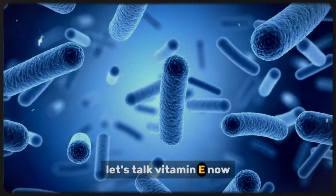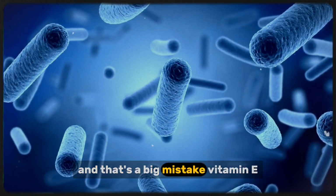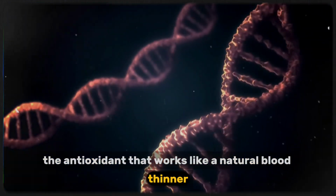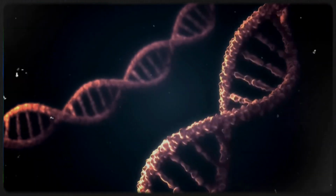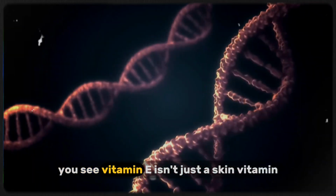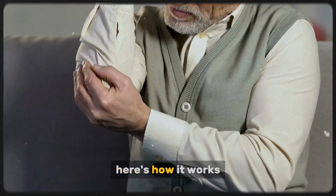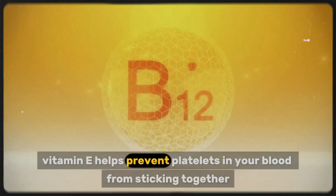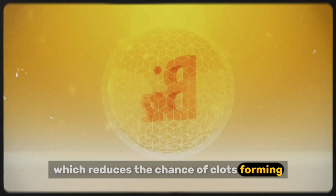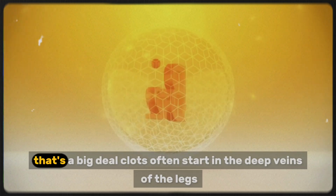Let's talk vitamin E. Now here's one most seniors completely overlook, and that's a big mistake. Vitamin E, the antioxidant that works like a natural blood thinner, supports artery flexibility and protects your legs from clot-induced numbness. You see, vitamin E isn't just a skin vitamin, it's a circulation powerhouse. Here's how it works. Vitamin E helps prevent platelets in your blood from sticking together, which reduces the chance of clots forming. And for seniors, where circulation naturally slows with age, that's a big deal.